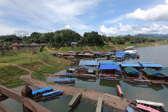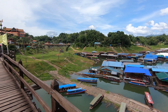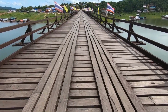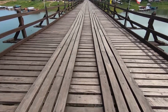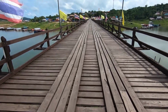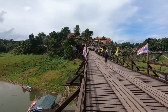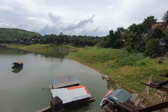And finally, we come to the bridge, the Mon Bridge, which is the major attraction of this area. But to be honest, the countryside surrounding it is absolutely stunning. It is rainy season at the moment, but apparently there's not been a lot of rain this year, and the reservoir is quite low. But there's rain around now.